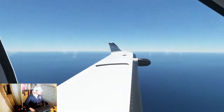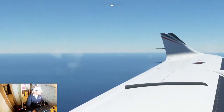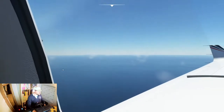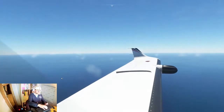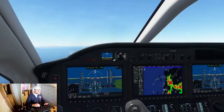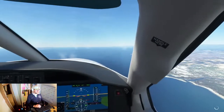In the other direction, over there, I think you can just see Catalina Island in the distance, which is just off the coast of Long Beach, so that's a bit further south. If I just raise up a bit, there we are. Head over here.